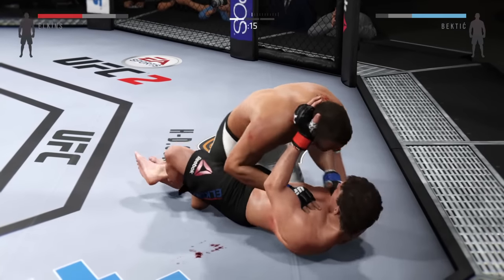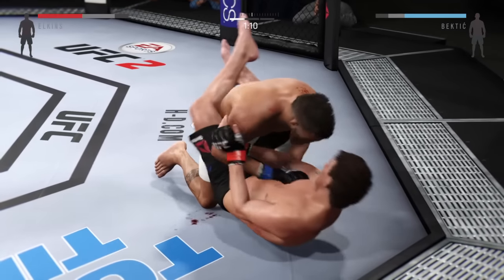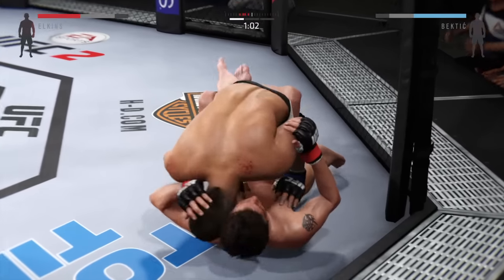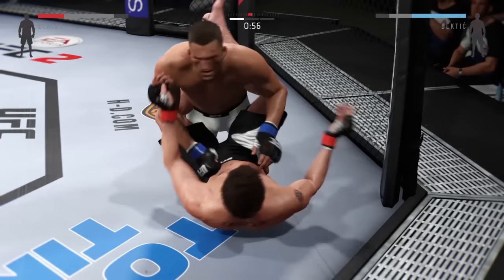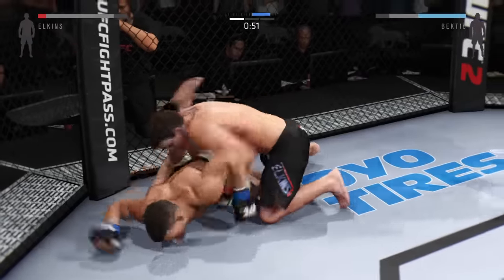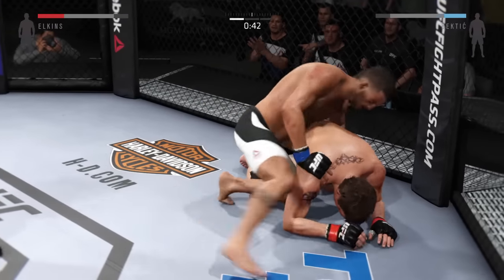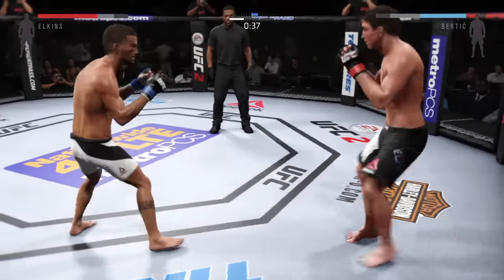In the half guard. Now falls back into guard. Elkins with good work from the bottom. Right back into full guard. Oh, looking for his back. Excellent movement on the ground here. Always trying to better his position. And back up.